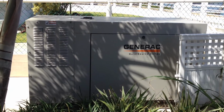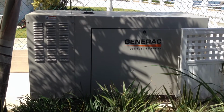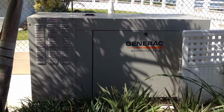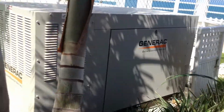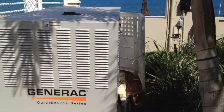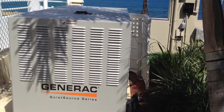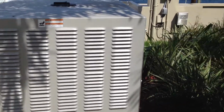This is my Generac 1800 RPM 37 kilowatt aluminum power generator. I bought the aluminum one because I live on the ocean and I didn't want to worry about the salt corrosion, so I got the aluminum model. I was concerned about the sound, so we'll do a little sound test.